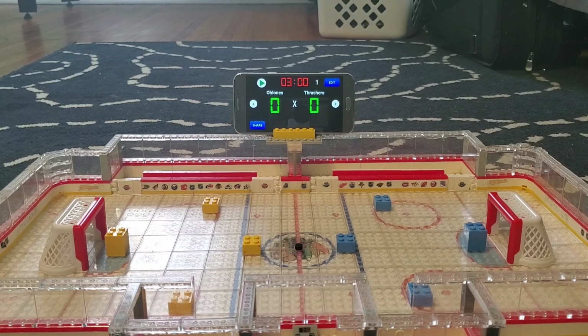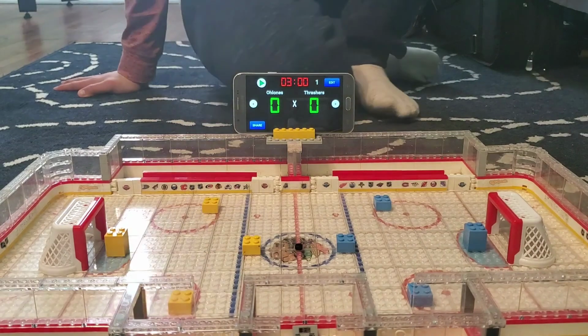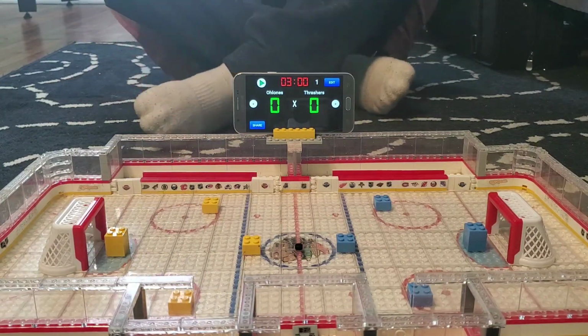Both teams are neck and neck in the standings. The Ohlones are out of the playoffs by one spot, they're in fifth, and the Thrashers are out by two spots, they're in sixth. Both teams sit at one win and two losses, so this game is really for survival. Whoever loses is going to drop to last place where the Beatrix currently sit.